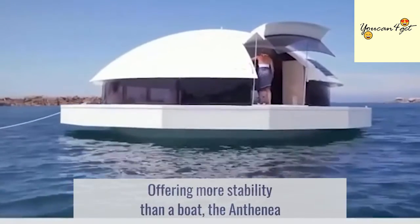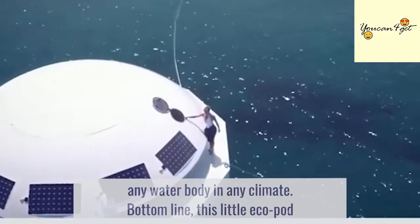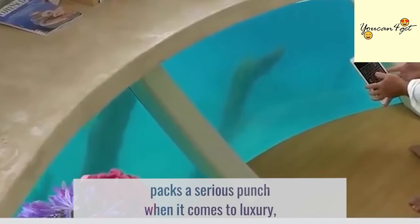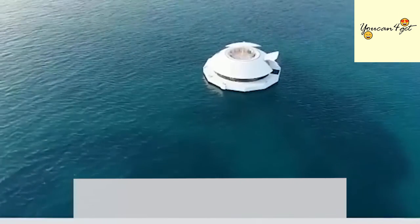Offering more stability than a boat, the Antennia is said to be able to resist a cyclone and adapt to any water body in any climate. Bottom line, this little ecopod packs a serious punch when it comes to luxury, safety and eco-friendliness.